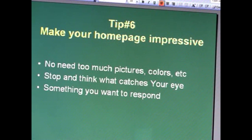Tip number 6. Make your homepage impressive and eye-catching. Contrary to popular belief, this does not mean fill it with a bunch of pictures, colors, etc. Remember, sometimes less is more. Stop and think what catches your eye, what makes you think this is nice or wow, depending on the emotion you're looking to evoke in your readers. What you found pleasing to the eye, something that you want to respond to, will no doubt work with your target market too.